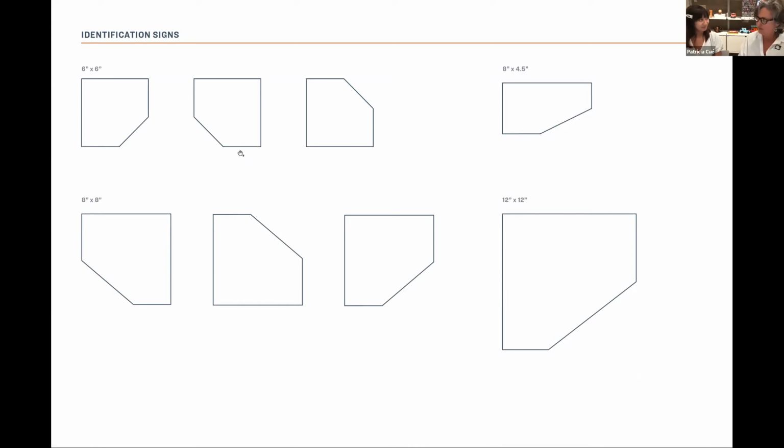Also, do you remember when we were actually working with the type for all of the signs, the notch became a great tool for flexibility, because we could move it around depending on how long the words were, if we had one line signs or two lines. So it worked out very well.